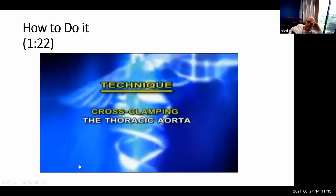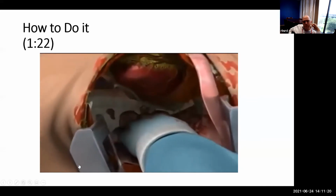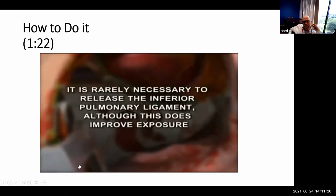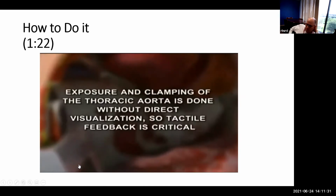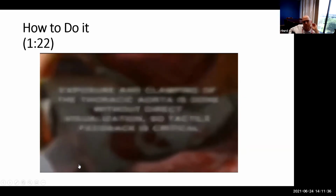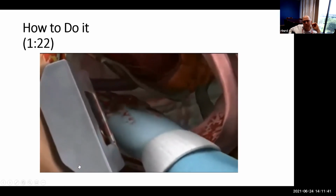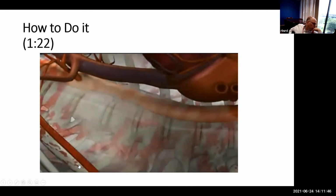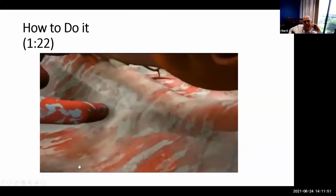The technique of cross-clamping the thoracic aorta begins with evacuation of blood across the left chest and elevation of the lung. It is rarely necessary to release the inferior pulmonary ligament, although this does improve exposure. Often, exposure and clamping of the thoracic aorta is done without direct visualization, so tactile feedback is critical. As the surgeon's hand is placed into the left chest, the spine can easily be palpated posteriorly. Lying just over the spine is the aorta, but it is covered by the parietal pleura on the left. The pleura must be dissected free with either the surgeon's fingers or the tip of a clamp.